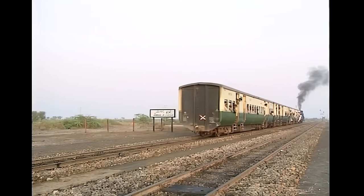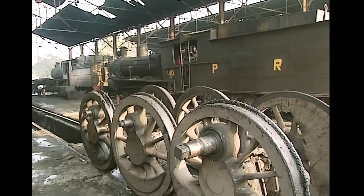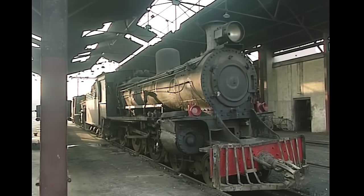Shortage of serviceable 282s had forced out of retirement some old passenger 460s. Nearly as old as the shunting engine at Mirpur Khas, they dated from 1920.